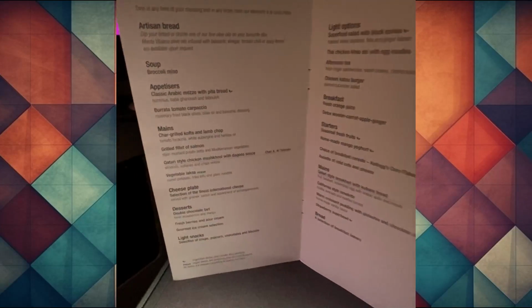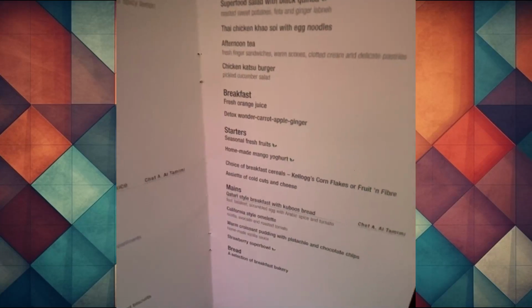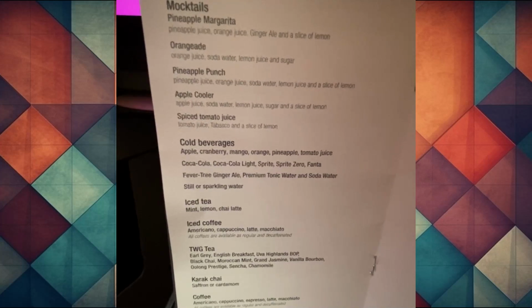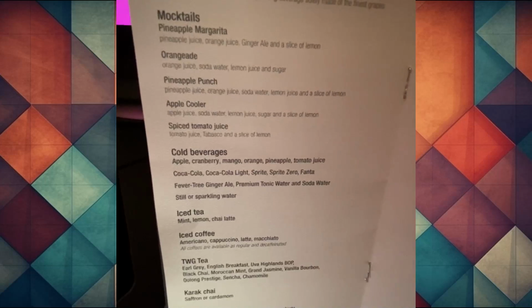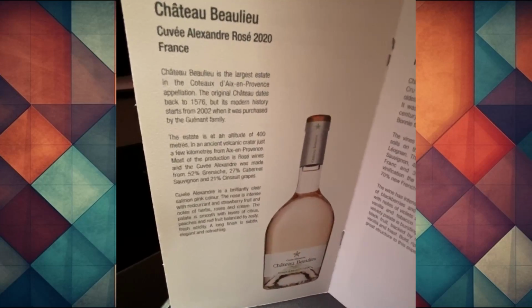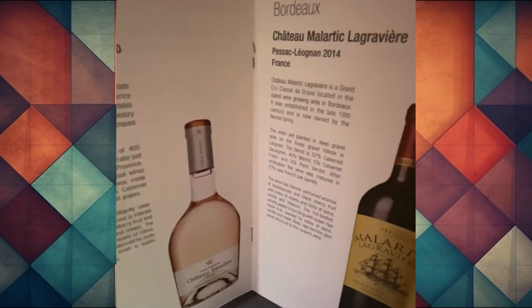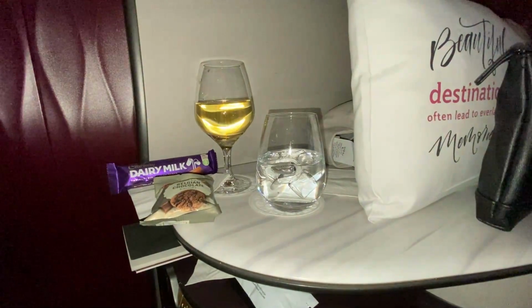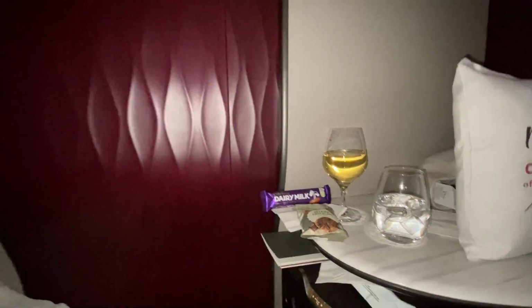Qatar is known for their great catering, and here is the menu for this long flight to the US. I noticed that they had a really good selection of mocktails in addition to the alcohol. Of course, they had a nice selection of wines and champagnes. Wine and British chocolate premier was an option for me. Certainly would never decline Cadbury's.